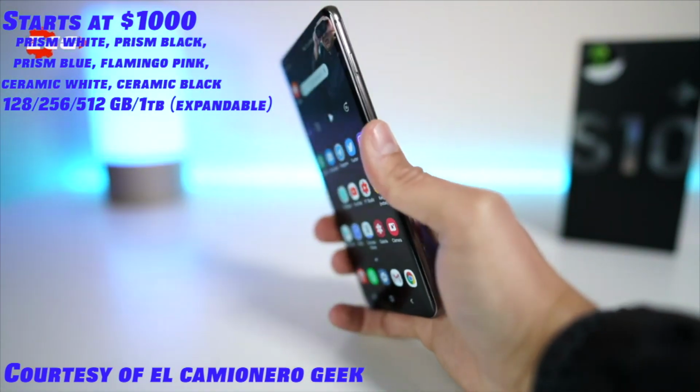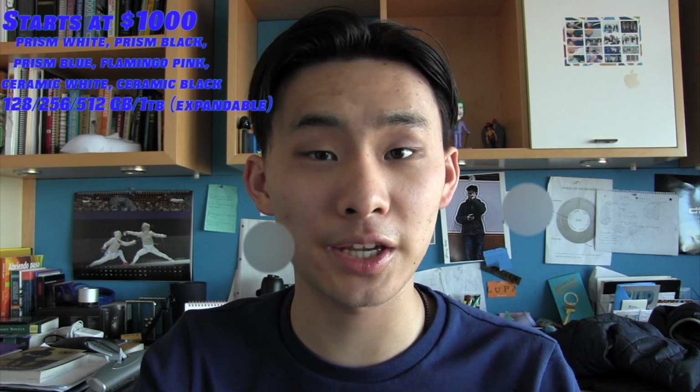It's the best that Samsung has to offer for the consumers who desire the top of the line performance, the best display in the market, and just overall a pretty much unrivaled smartphone experience. They also do come with that free pair of Galaxy Buds.